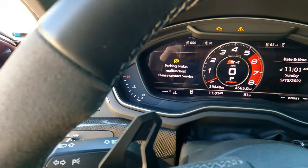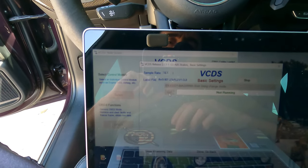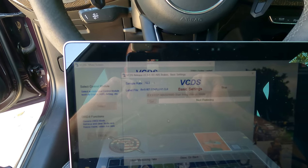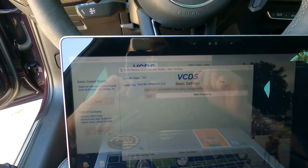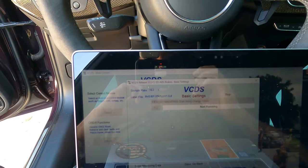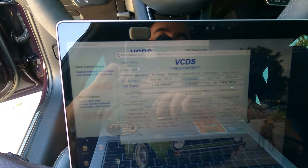And then right here, we've got parking brake malfunction because, well, it's in service mode right now. And what you didn't hear is in the background, I could hear it, the electronic motor for the parking brake was spinning itself back in so that it gives us enough room to change out these rotors. And I will show you guys that when I get back to the brakes.